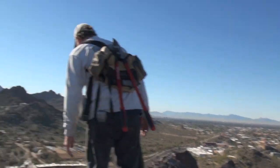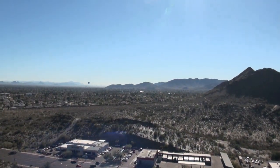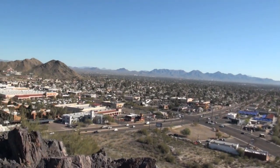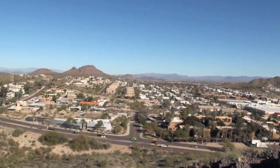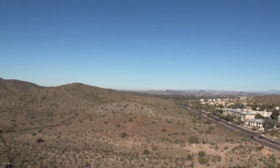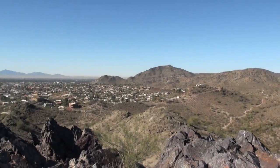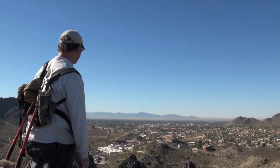The top, time for a panorama. Another mine down there. The top, this is just a teeny little rock outcrop, actually. This is like in no way a major mountain or anything.